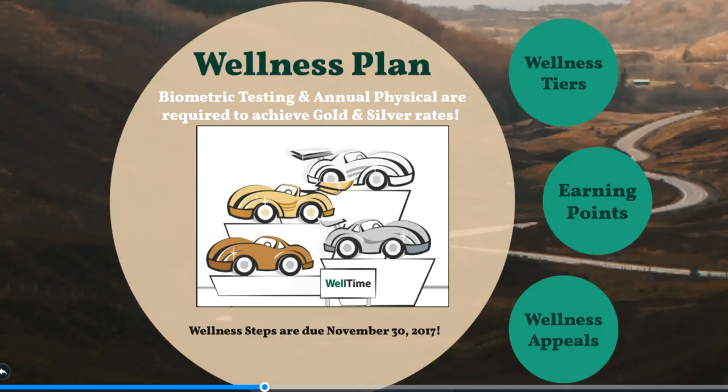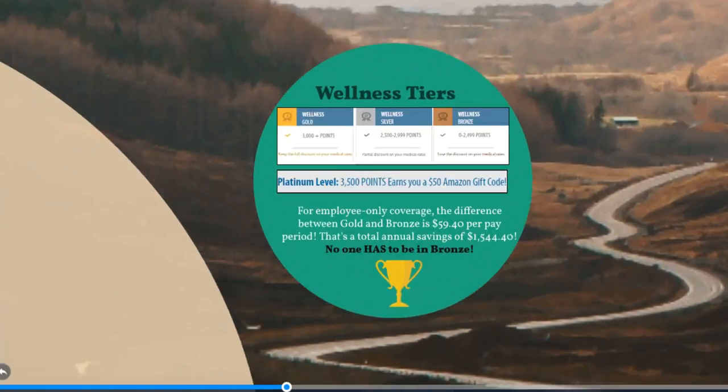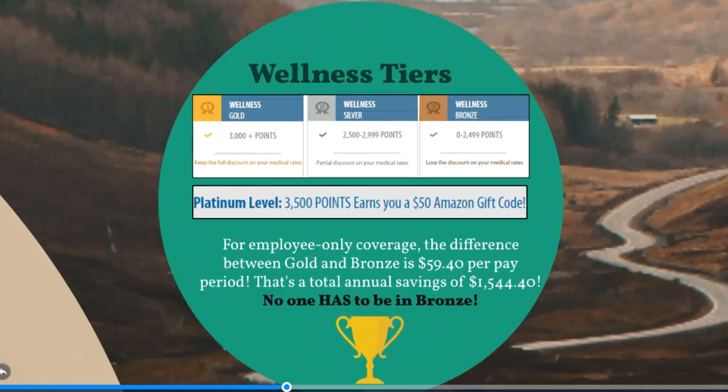Let's talk a little bit now about the wellness tiers. In order to achieve gold, you do need to earn at least 3,000 points. We have a platinum level as well. If you earn 3,500 points, you could be in platinum. It doesn't give you any additional discounts, but you can earn a $50 Amazon gift code.